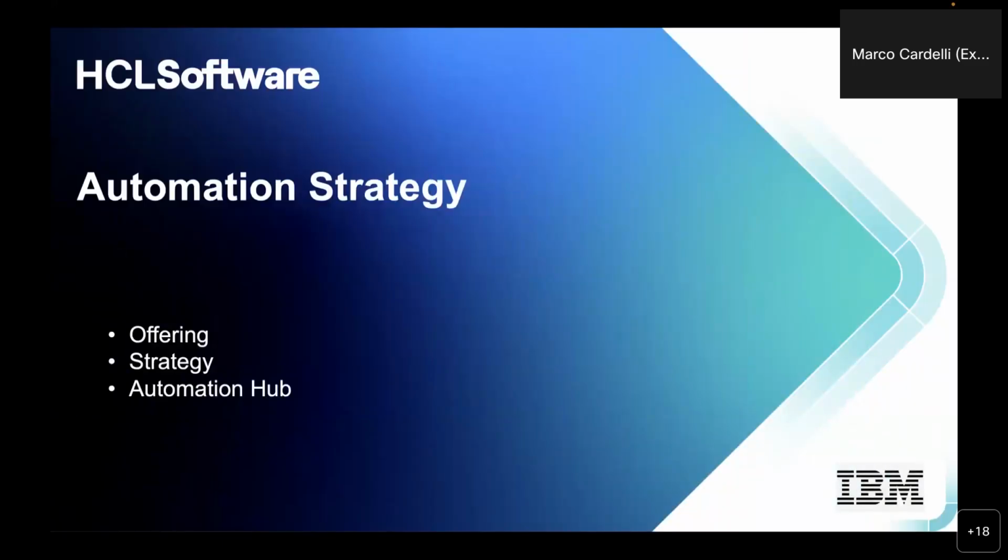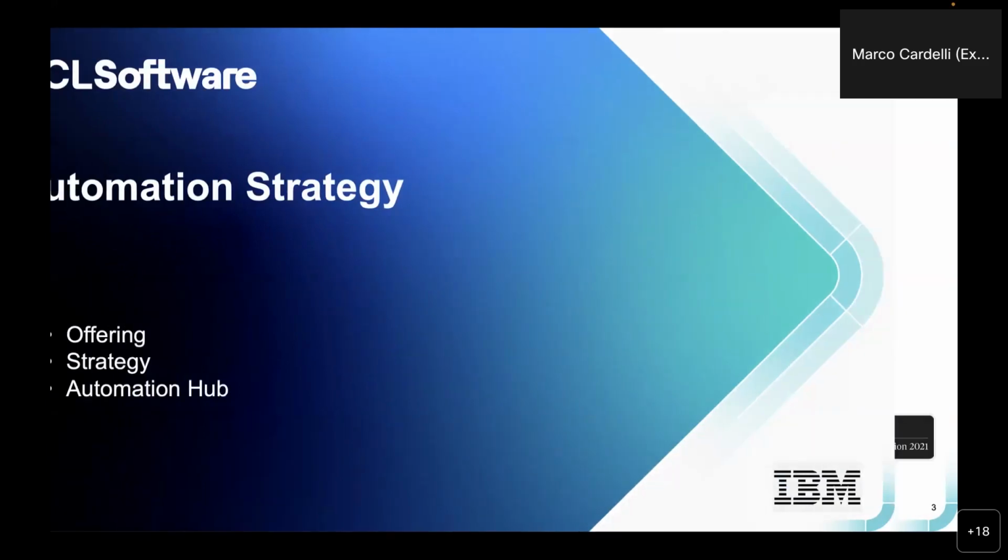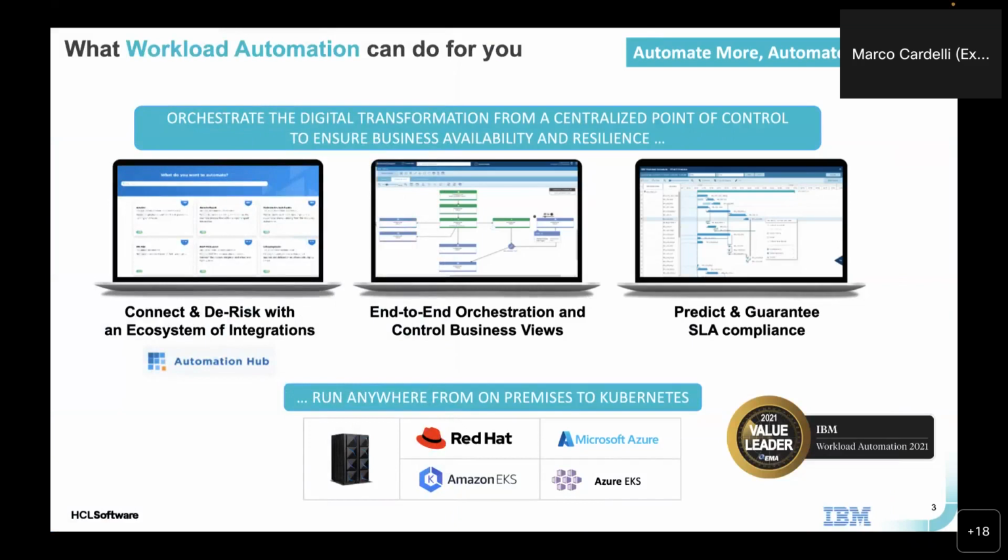So I will just start, reminding you of our value proposition. This is a very short intro. As you know, we have this mantra of automating more, automating better. This is because I think in the last years we did a shift. What used to be a traditional workload automation tool is now more an orchestration, a generic orchestration tool.